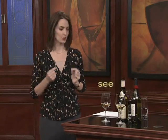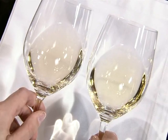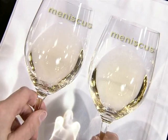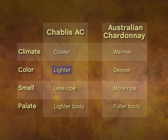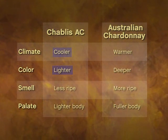Now, we're going to go through our 5 S's that we learned about in Lecture 2. First, we're going to see, our first S. Pick up your glasses and put them against a white tablecloth or a white napkin. When you do this, you're going to look at the color in the core, as we talked about before, versus the rim. Is there a color difference between these two wines? I think you're going to find that the Chablis is a bit paler. That's because it's from a cooler climate. So cooler climate wines yield a paler color.